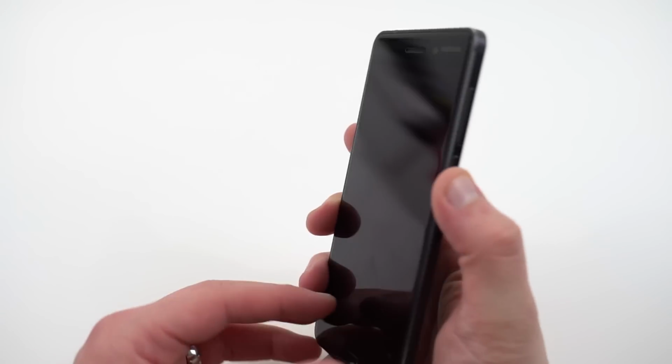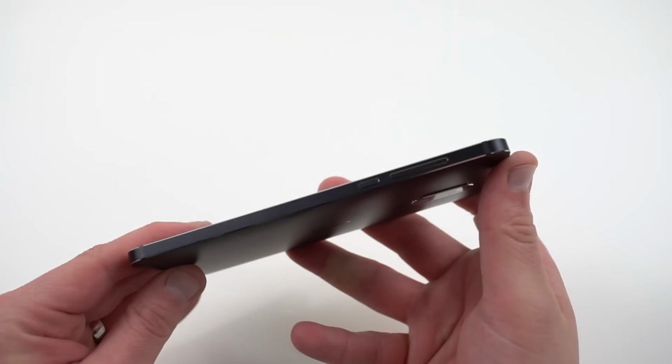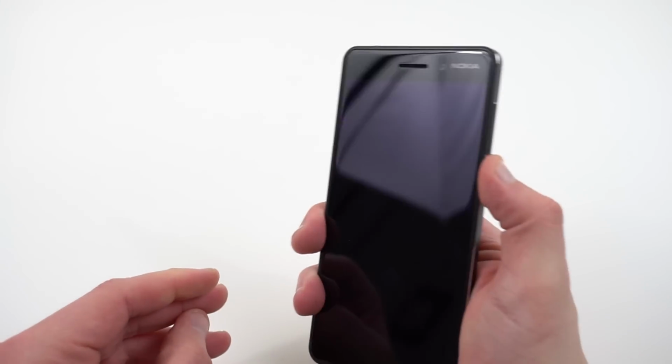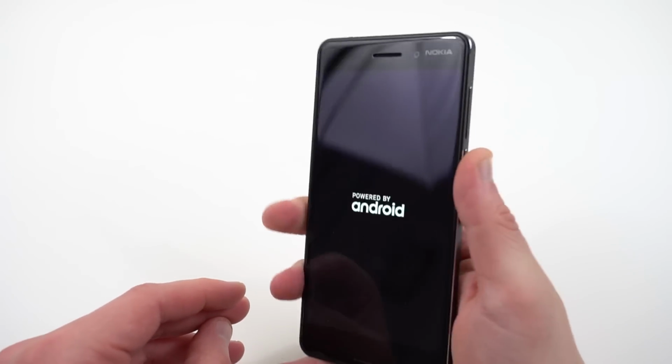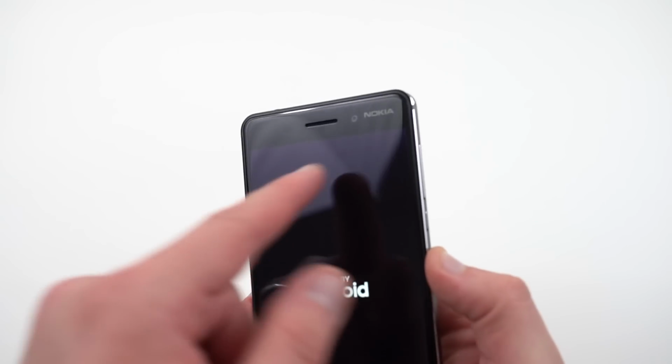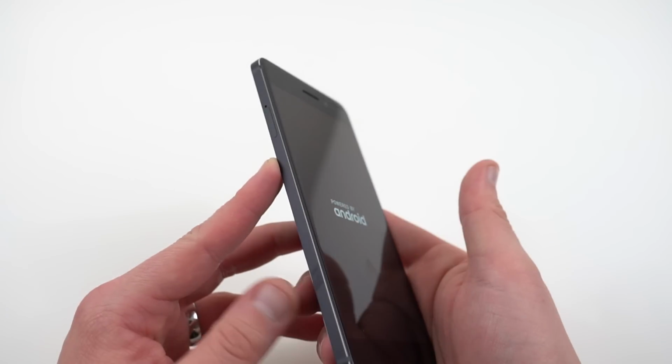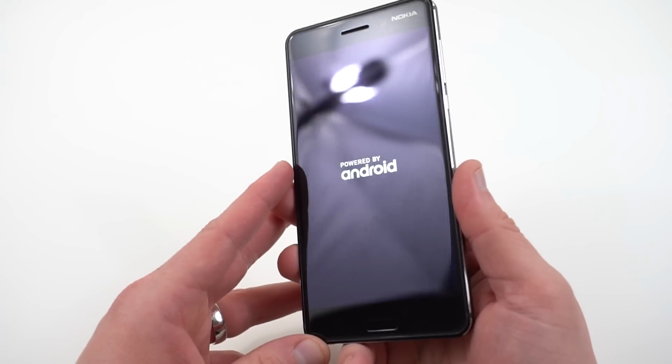The buttons here feel a little flush. They're a little hard to feel, both the volume and the power. That's something I do notice right out of the box, so that might be a little difficult if you don't have a case. You'll notice there's a little Nokia branding right there at the top as well. Yeah, these buttons are a little hard to push, so that might be a little off-putting. We'll see how it goes.